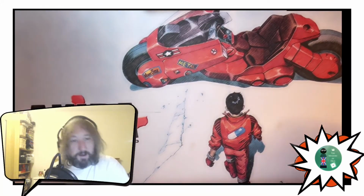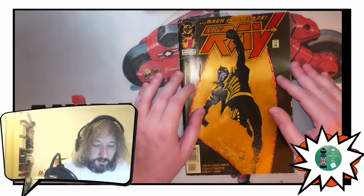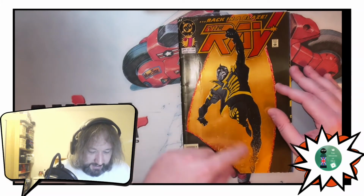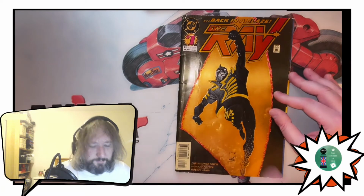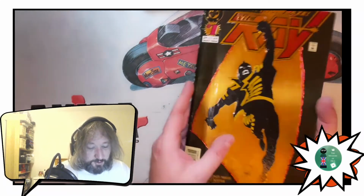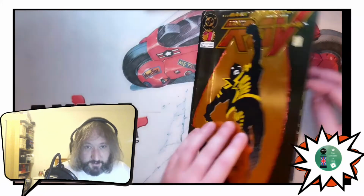Speaking of foil embossment, here is issue 1 of The Ray, back in a blaze. He was a really interesting character at the time, but I've not seen much or heard much of him in recent years. But yeah, another example of the marking in issue 1. I've really not looked after this bad boy, have I? Look at the state of that. The state of the cover on that.